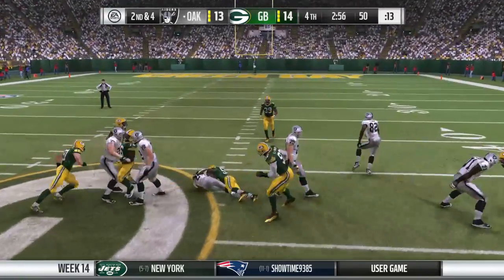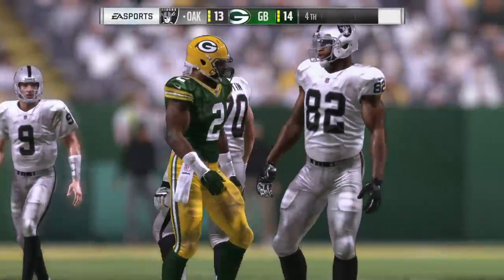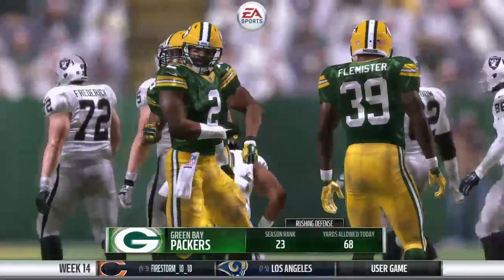Now a handoff to Henry. And he'll get this into enemy territory, but not by much as he's down to the 48.